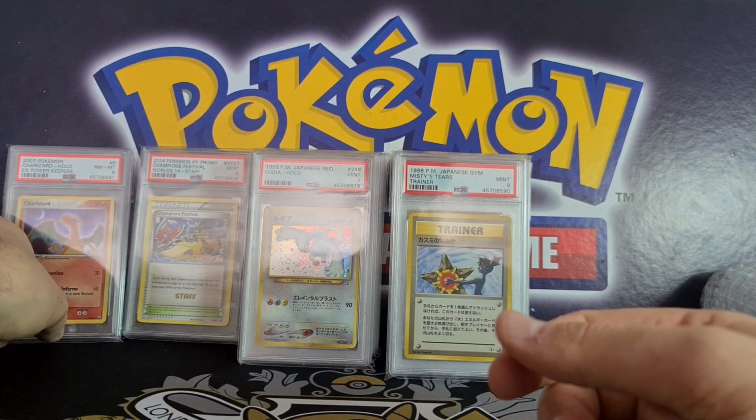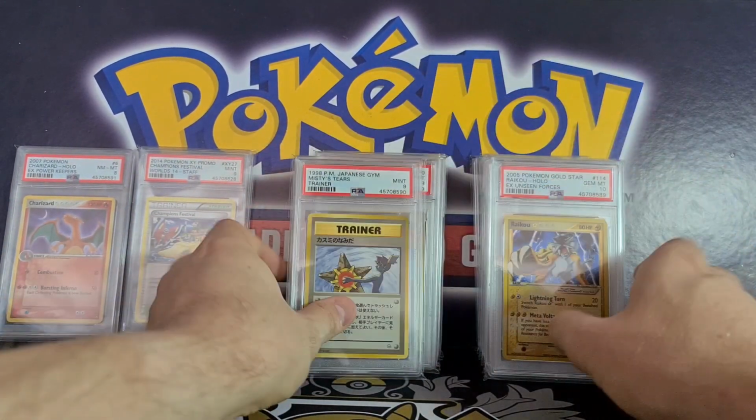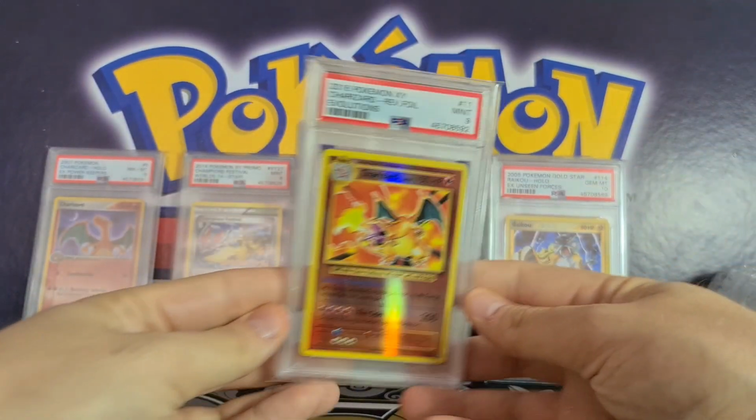Right, okay. So let's move these along a bit. We're going to get one pile for Japanese, one pile for Wizards of the Coast, one for Modern, and one pile for Charizard. So it makes it easier for me to categorize them later.